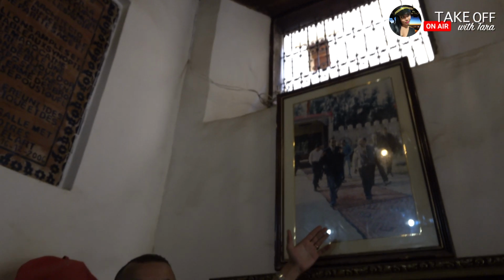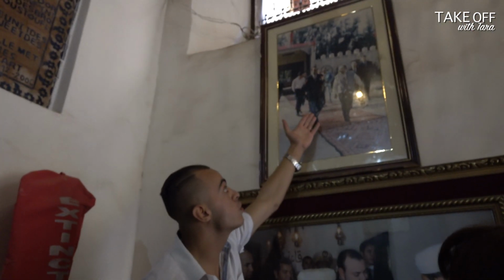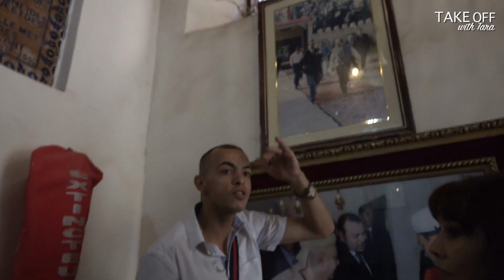In all of Africa, in Rabat, this is the king when he was king, and Mr. Belghazi when he was young, a little bit. Mind your steps, please. Belghazi is the owner of the museum. This is the president of Morocco.